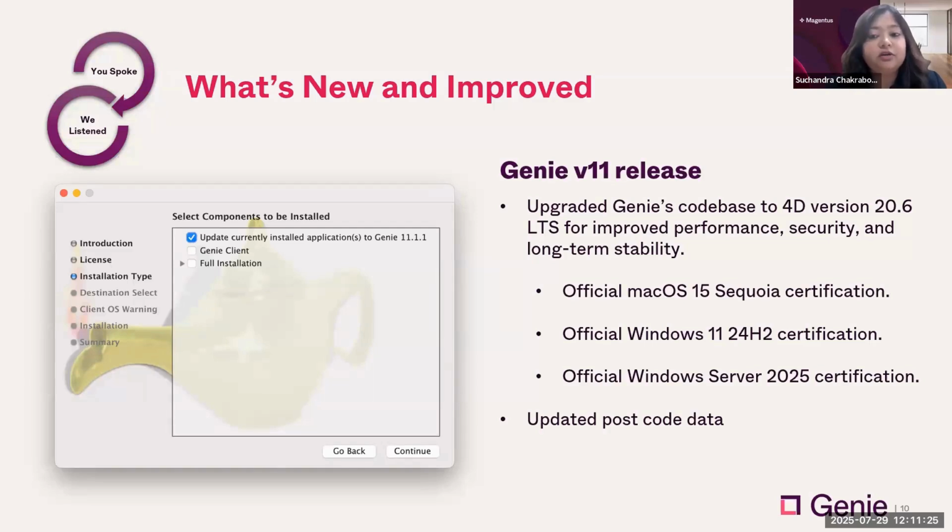We have also focused on making Genie work seamlessly with the latest systems you may be upgrading to. Genie version 11 is now officially certified for Mac OS 15 Sequoia, Windows 11 24H2, and the upcoming Windows Server 2025.